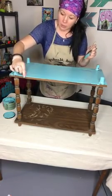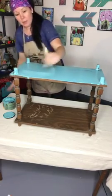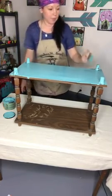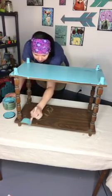And we got a hair. So let's go ahead and get rid of that hair real quick. All right. And there we go. All right, perfect. Now let's go ahead and do the bottom real quick.